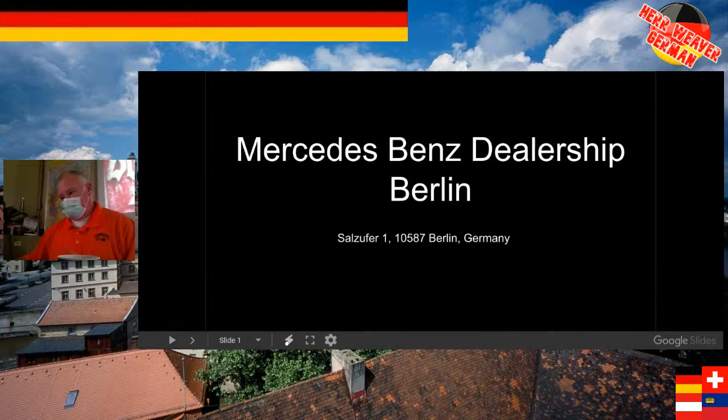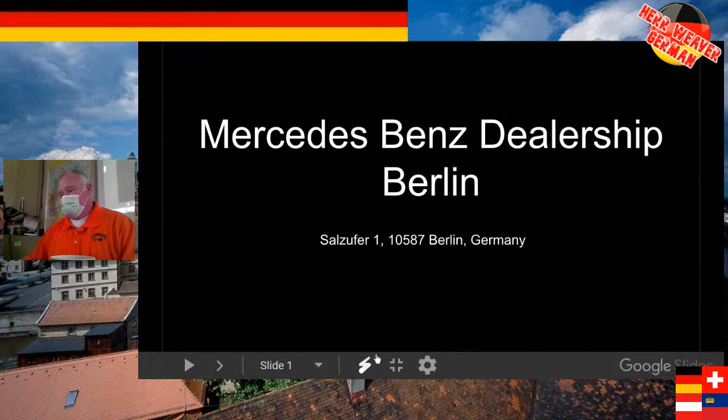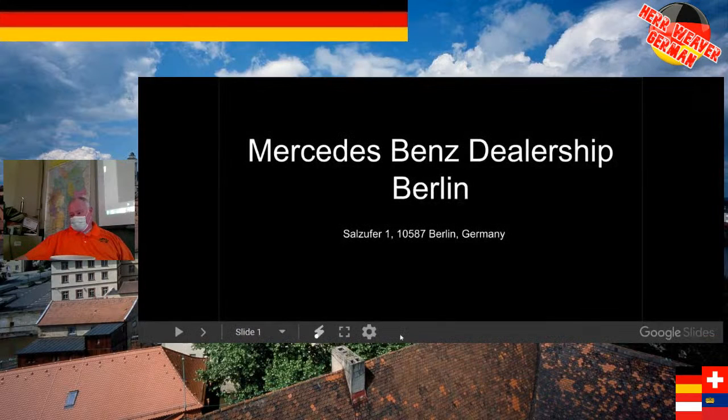Car dealership, a Mercedes dealership in Berlin. Open the board here, and it's a building that I walked by many times and never realized that it was a dealership. I thought it was offices for Mercedes. And you can tell me if you think it's, when you see the building, during the daytime at least, it looks like an office building to me also.